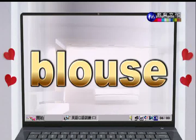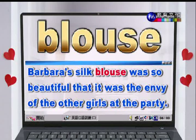Blouse, blouse. Barbara's silk blouse was so beautiful that it was the envy of the other girls at the party.